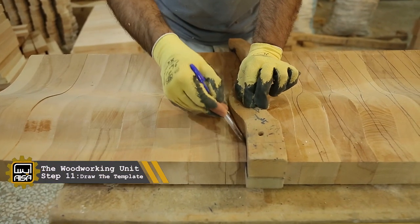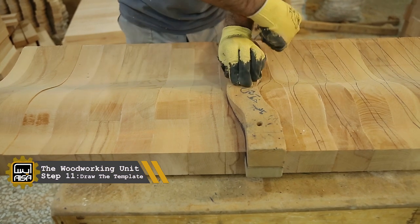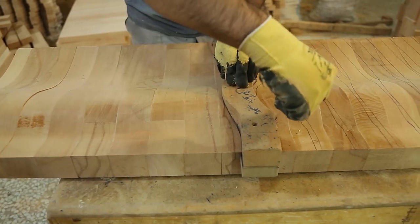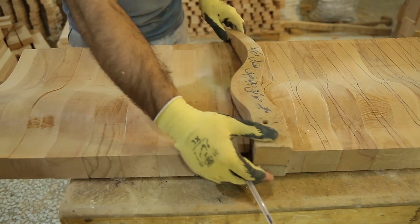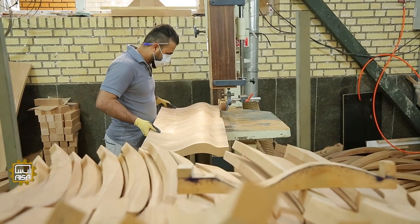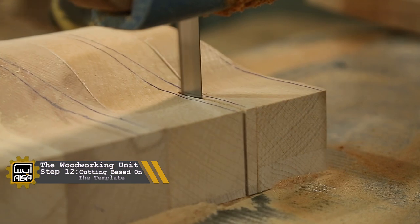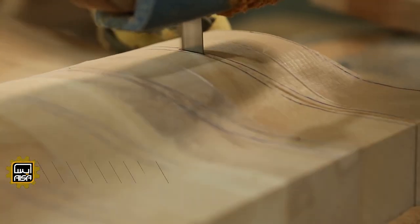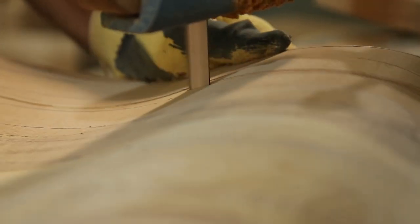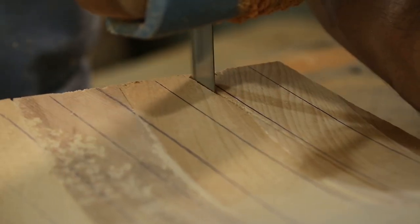Now, we start to draw a template on the wooden panel. Now we have to cut based on the template we have drawn. We do it with the bandsaw. It needs accuracy and concentration to follow the line.